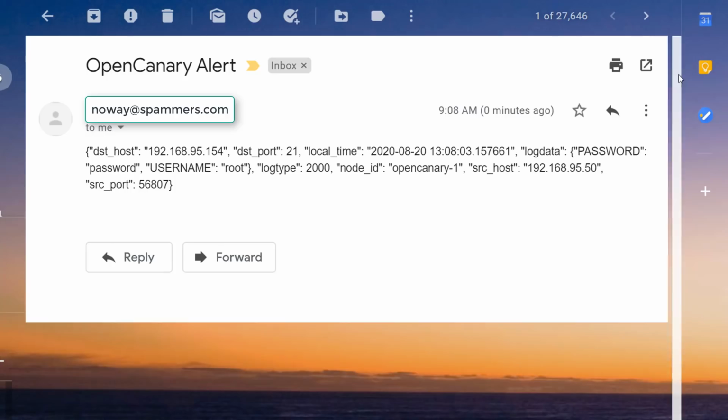Less than 1 second later, I was given an alert in Gmail telling me that someone tried to access the honeypot at 192.168.95.154 on port 21. This is the time. This is the username they entered, the password they entered. They were on computer 192.168.95.50. That is Karen from accounting's computer.